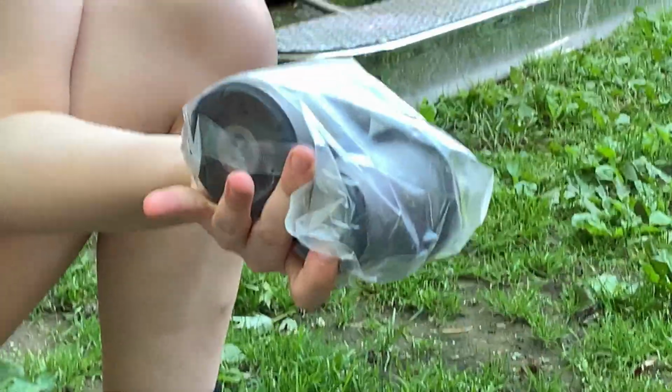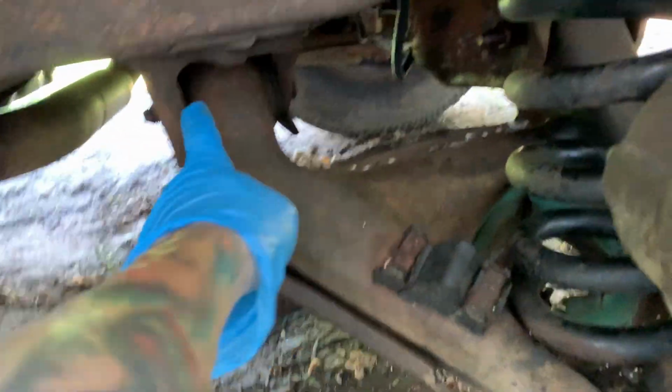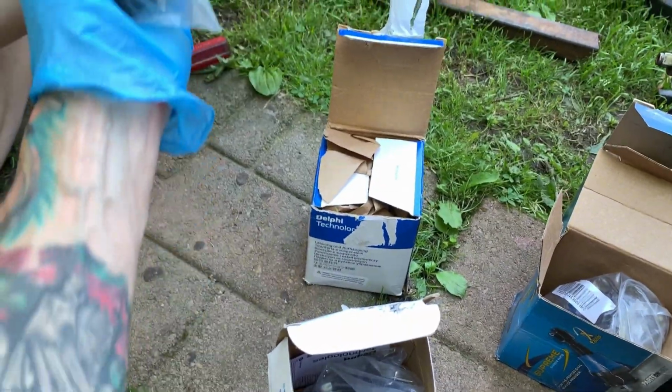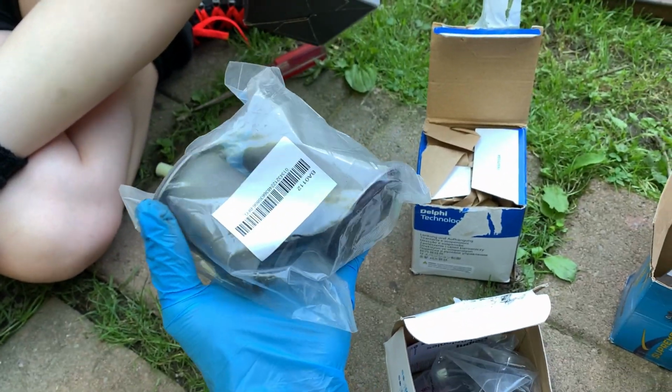Let me see. These are supposed to be the bushings that go into these big arms here. Is it on? I don't think so. I think basically these are supposed to be pressed in down here. So when we pull these out, we'll probably have to press out the old ones and then put these in their place. I don't know if it says whether these are outer or inner or anything like that on them, but it looks like they're different sizes, so it'll probably not fit in the wrong one, unlikely.